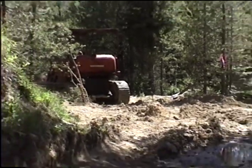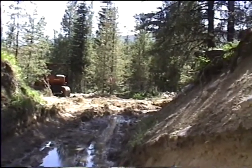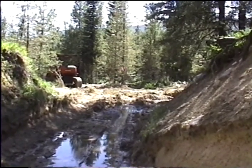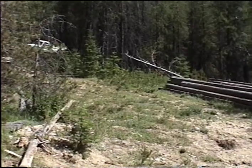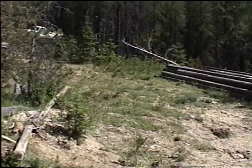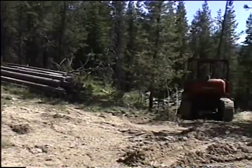The dump has been modified a bit. We'll go out and take a look at the end of it and get an idea of what it looks like now. Here we're looking south from just outside that trough, going to the portal of this unnamed mine. You can see some timbers out on the side there. We'll pan around to the southwest.